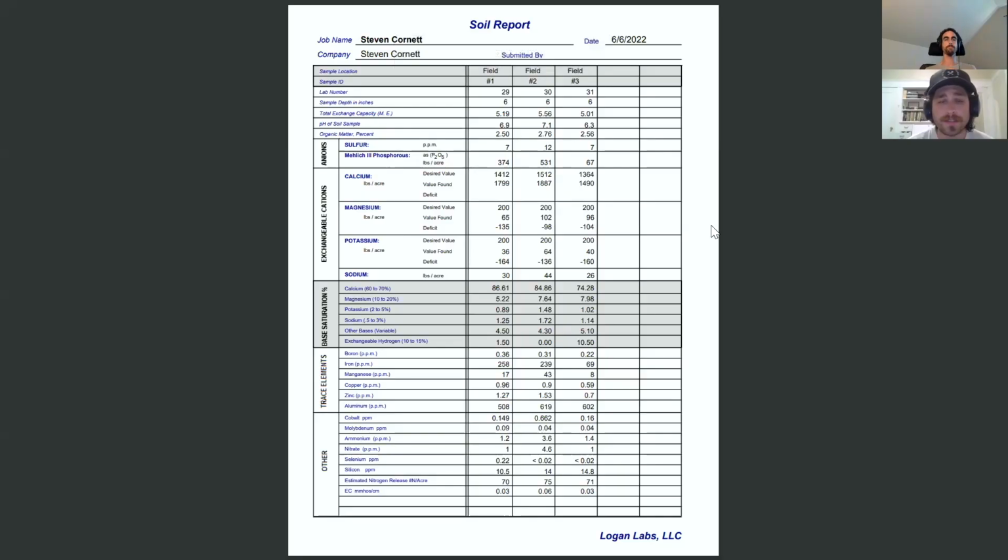Excellent. So there's two types of soil reports that you may want to get: your standard soil report, and then a saturated paste report. Could you tell us the difference and why you might want to get both or one of them? So one of the first reports that Logan does is kind of their standard soil test. This is called a Mehlich 3 test. They use certain types of acid to extract the nutrients from the soil and then run that through a very advanced meter that will produce these numbers, these percentages.